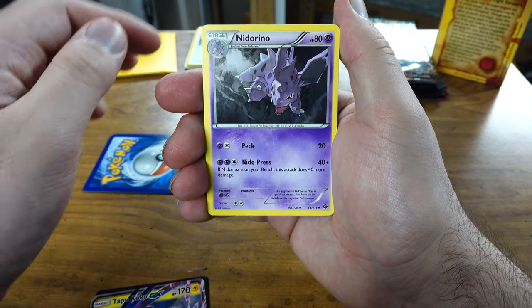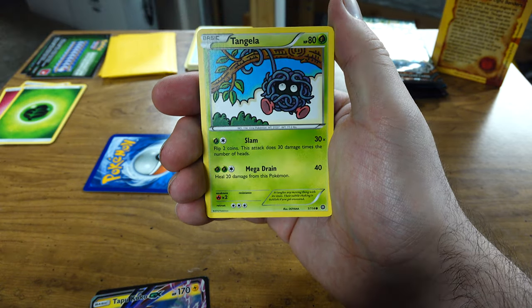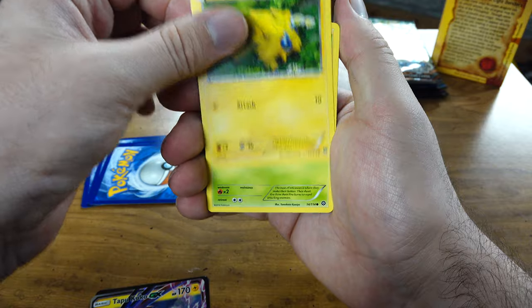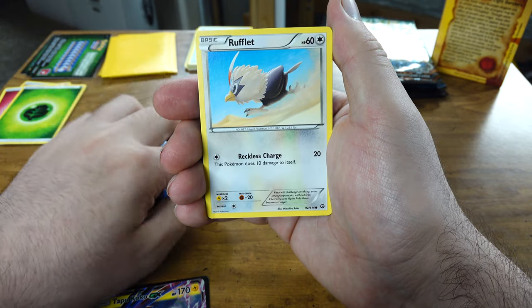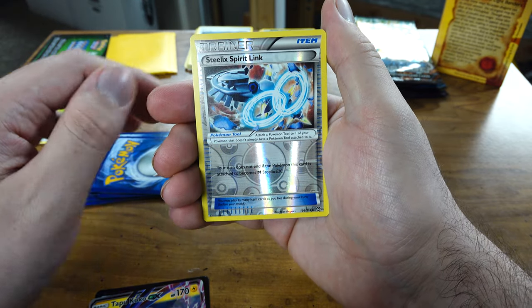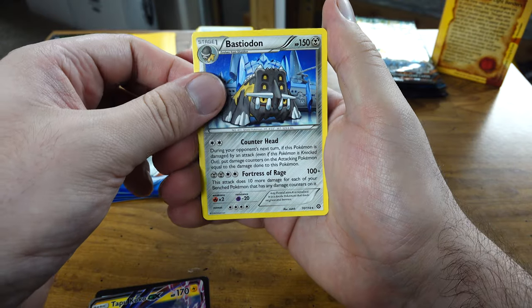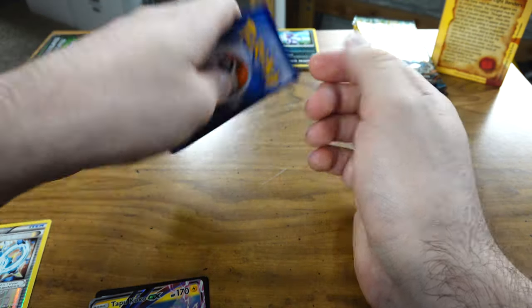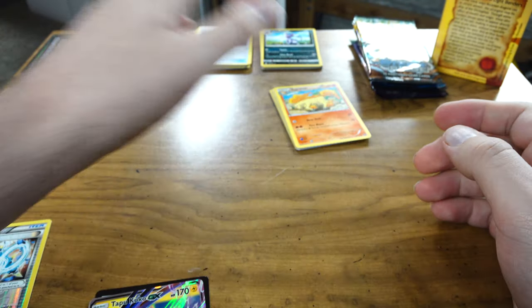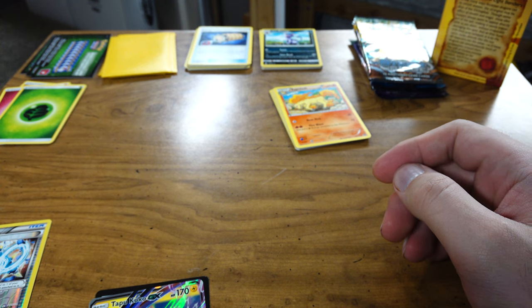Pokemon Ranger. Nidorino. It's the male one. Yeah, Tangela. Joltik. Larvitar. Rufflet. Ponyta. Reverse Holo Steelix Spirit Link. And a Bastiodon. Okay. I struck out, guys. Completely and utterly struck out tonight. Like, most of these are trainers, I'm pretty sure. Let's go back through them here. And we'll take a peek.